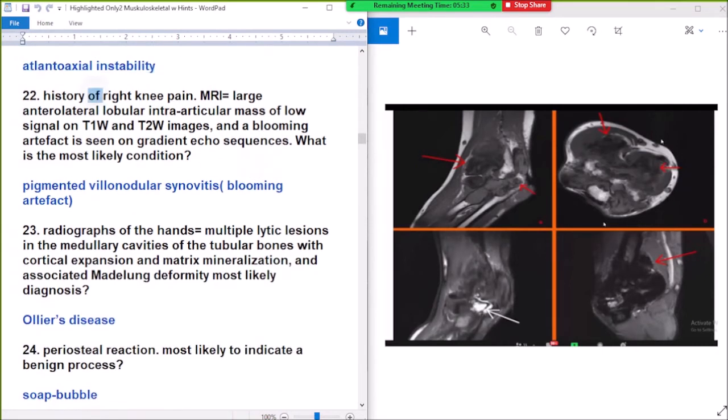Question 22. History of right knee pain. MRI shows a large anterolateral lobular intra-articular mass of low signal on T1 and T2 weighted images and blooming artifact seen on gradient echo sequences. Most likely condition: pigmented villonodular synovitis. Blooming artifact is seen in PVNS, pigmented villonodular synovitis.